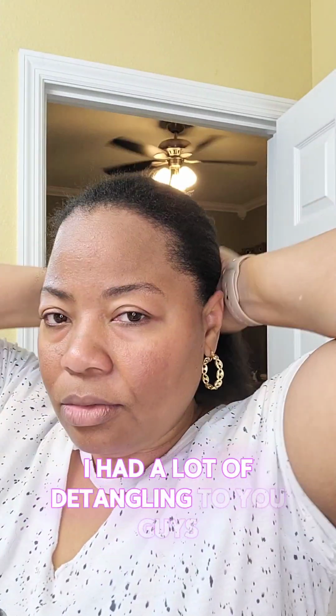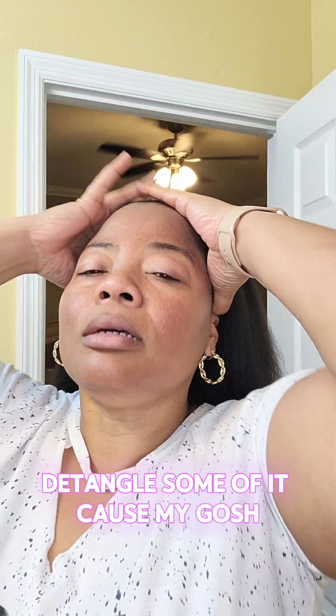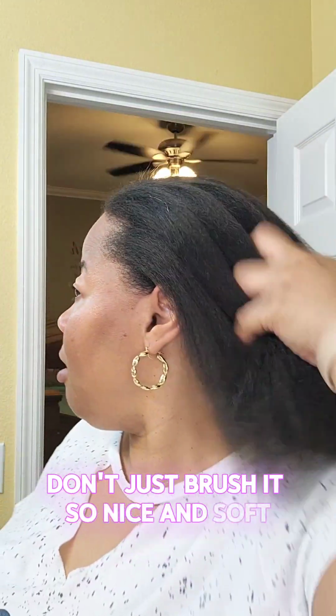I had a lot of detangling to do, guys. I had to use my fingers and a wide tooth comb to really get in there and detangle some of it because, my gosh, note to self: comb and brush your hair. Don't just brush it. So, all right, it feels nice and soft.